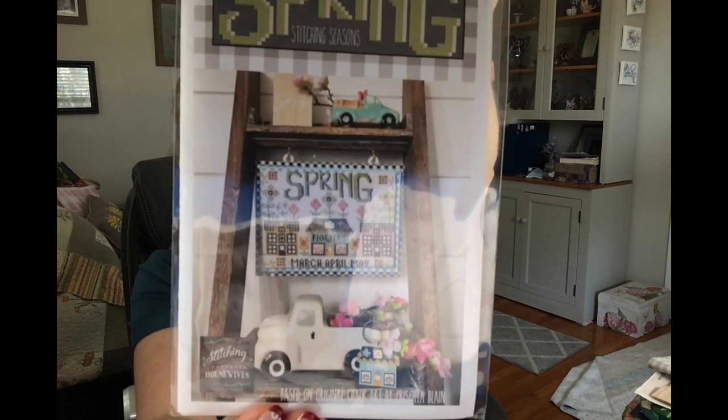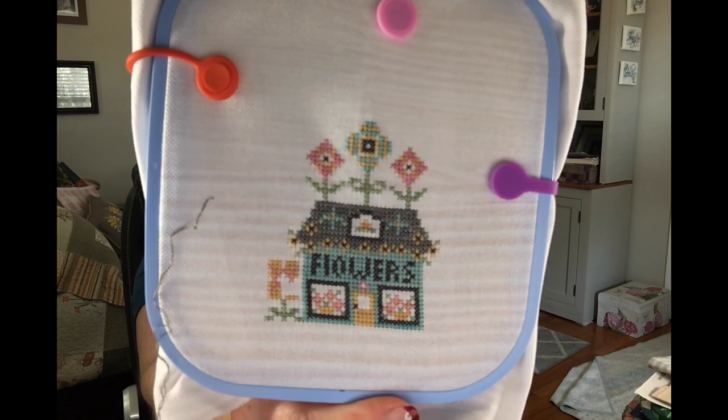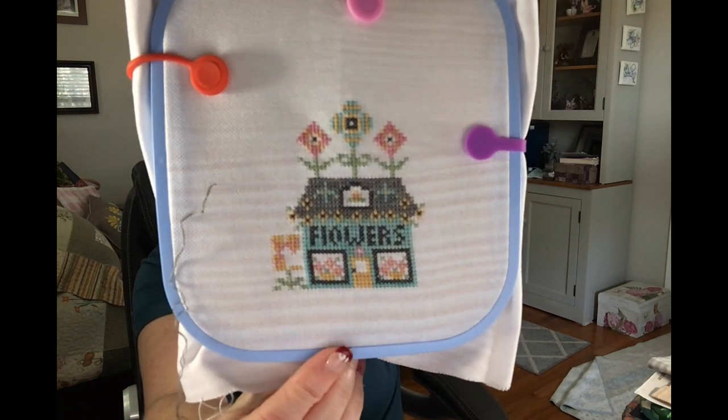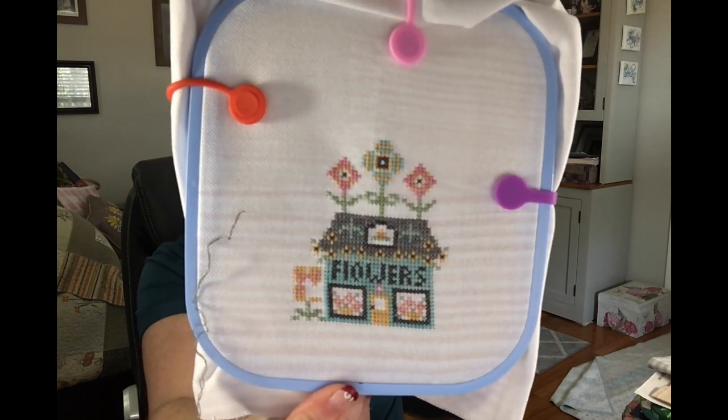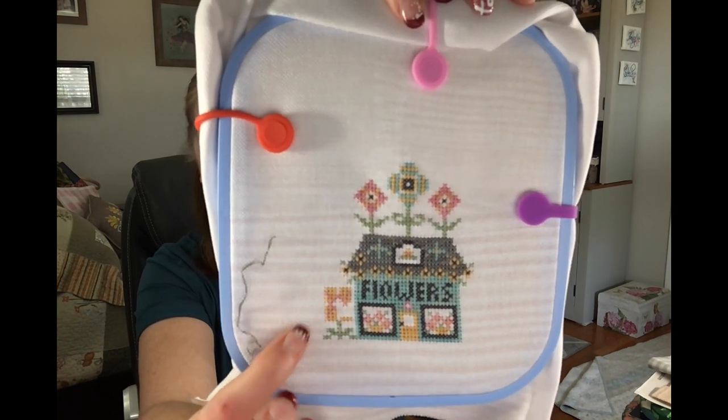But I'm sure you've seen this before on other YouTube channels, because I've seen it on a lot of people's channels, so I know you probably have too. Anyway, it is on 28 count pine board, which is what they provided. And I have the middle house done and almost that flower. The flower didn't quite get done last night, so I've got to finish that flower and then I'm going to head over to the yellow house.